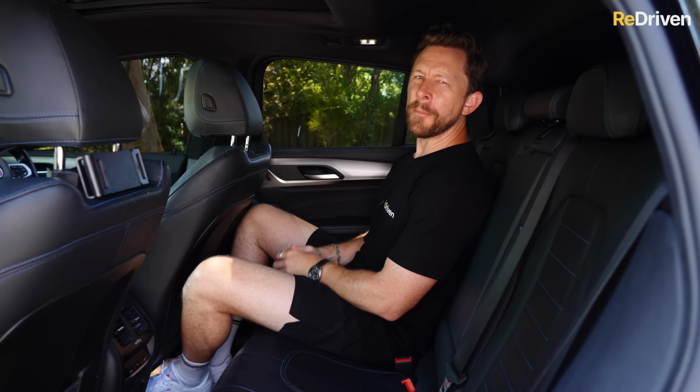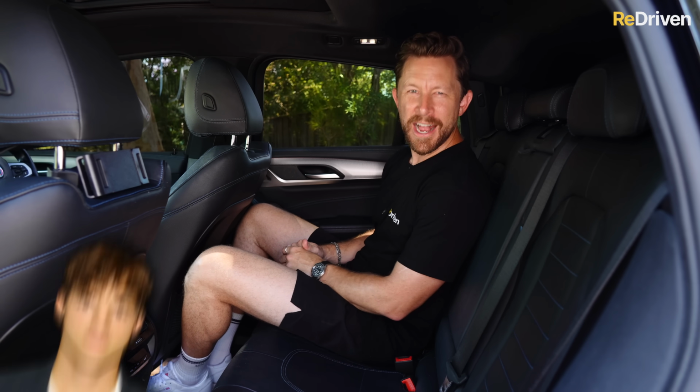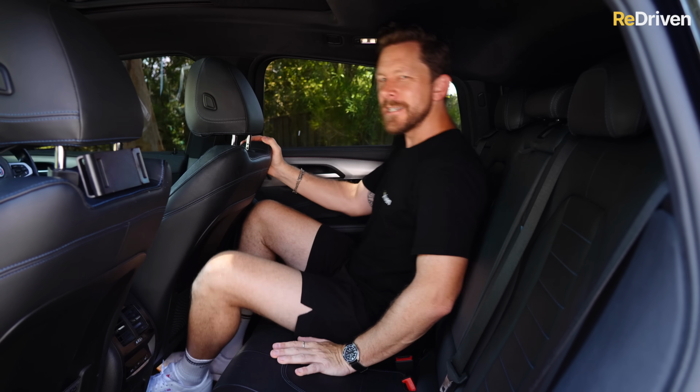And then in the back seat, I'm exactly 1 centimetre shorter than Demi Moore's X3 Ashton Kutcher. This is in my driving position, and you know what? It's better than I was expecting.